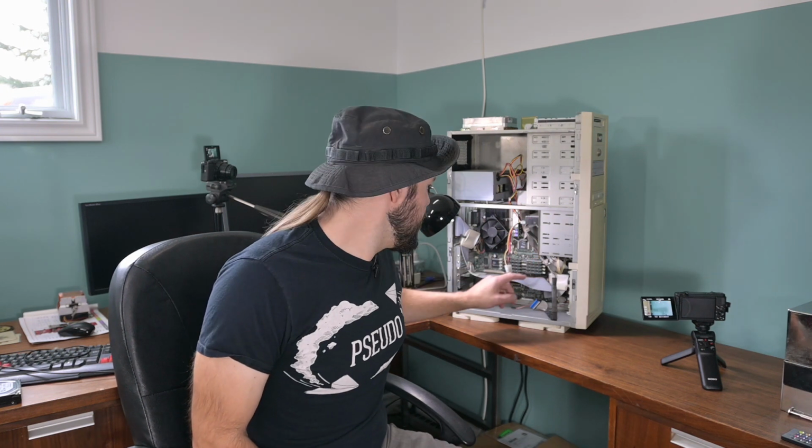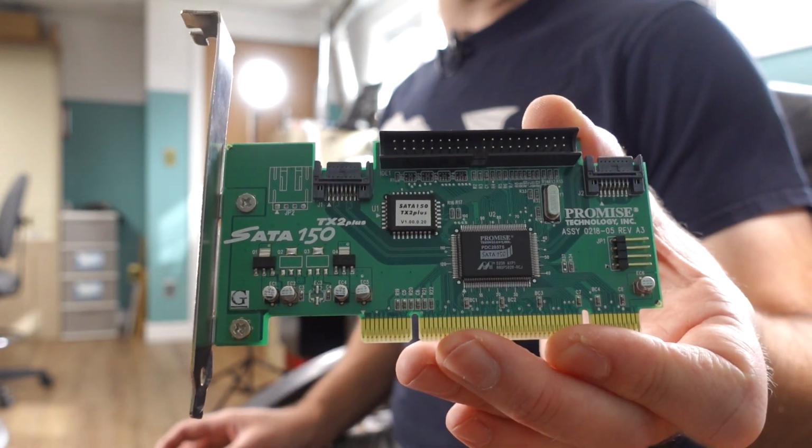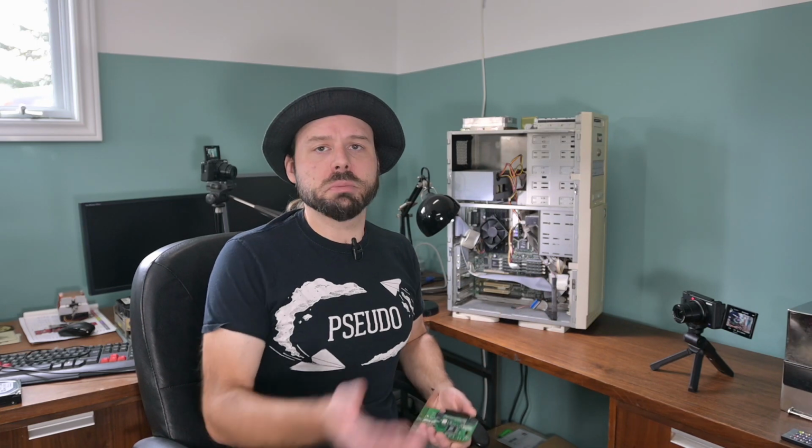And that right there is a Maxtor 40 gig ATA 133 hard drive. Now, this wouldn't have supported ATA 133. It would have maybe done ATA 33, but that's the reason why I use this Promise TX2 Plus SATA and ATA 150 interface. And that pretty much maxed out this computer's hard drive capabilities.